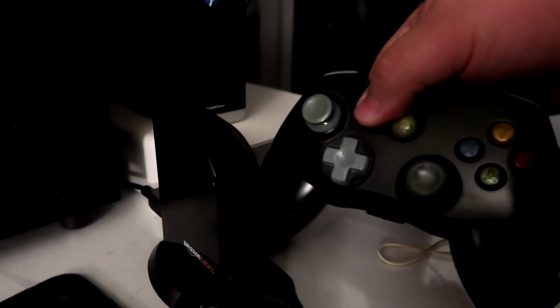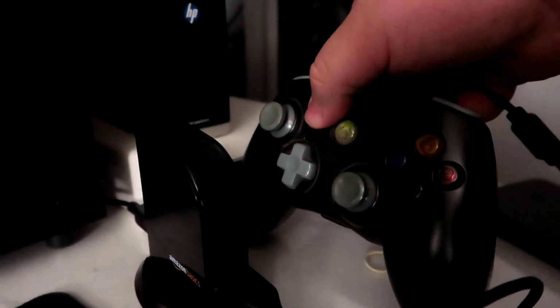This is the Mad Catz controller that I use for some of my gaming. Look at how big that is compared to that. It's got 2 in the front, and then the rest of them are in the back. But yeah, it's so small. It's like 3 inches, maybe 3.5 tops, from top to bottom. I thought it was much bigger.